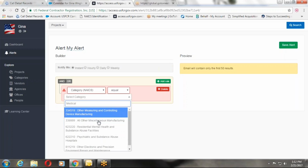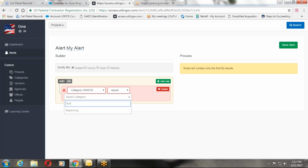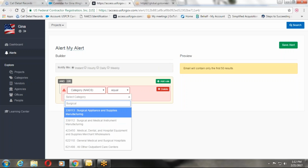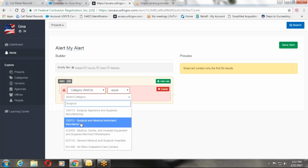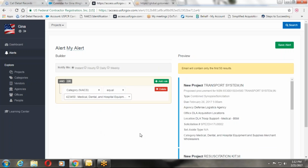What kind of medical supply? Give me an example, like, how about other surgical, measuring and controlling? It'll be surgical and other for veterinary. How about surgical appliance and supplies manufacturing, wholesalers? There you go. Medical, dental, and hospital equipment supplies. Okay. Now, with this one, we just have the NAICS code, so it's going to bring up everything that matches that NAICS code from the past, present, and future, right?